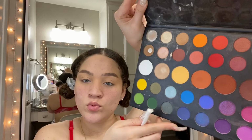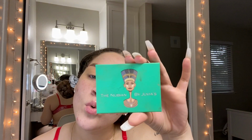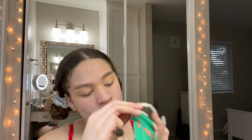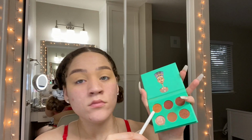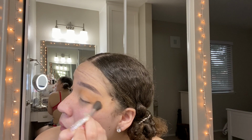That's true. Taking this white shade from the James Charles X Morphe palette and just putting it all over the eyelid. This tiny Juvia's Place palette, and I'm taking this light brown shade and just putting it in the crease, blending it all out.